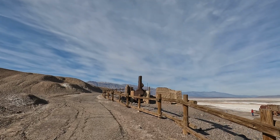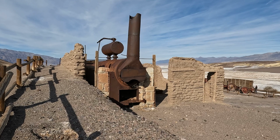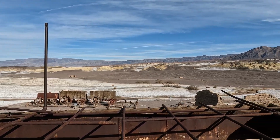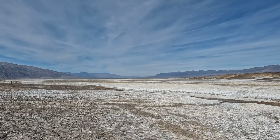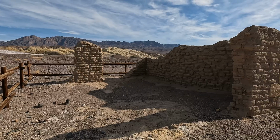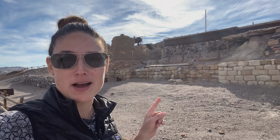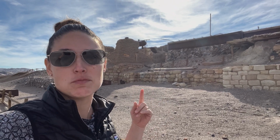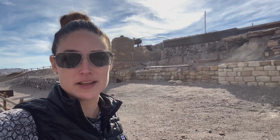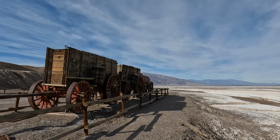The Harmony Borax Works is a really cool historical area of the park. This is where they harvested borax and then, on the 20 mule teams, transported it to a railroad in the Mojave Desert 165 miles away. It took around 10 days in the brutal heat. The Harmony Borax Works consisted of about 40 workers who would produce 3 tons of borax daily. So this right here is the area where they refine the borax, and they had different vats that they used. They had to boil water, let the borax settle out of the water and all the other dissolved minerals and the salts. One of the 2 remaining wagons in the park used to transport the borax is here.